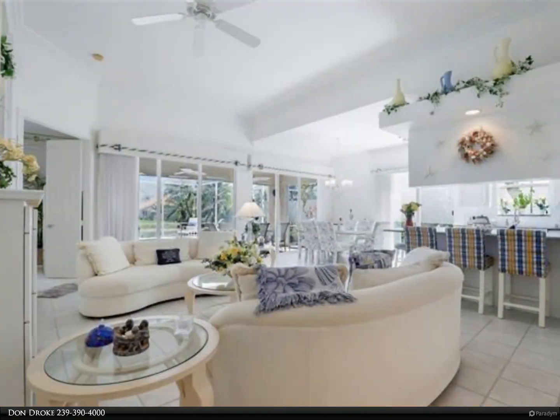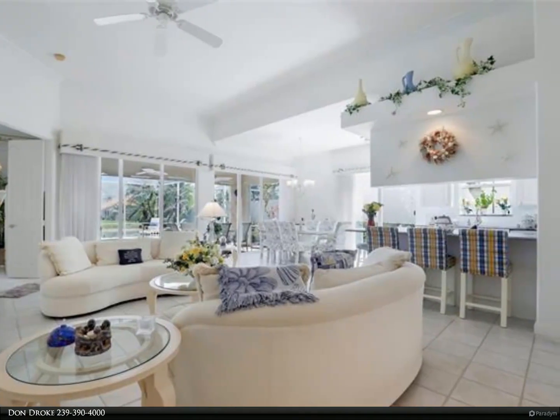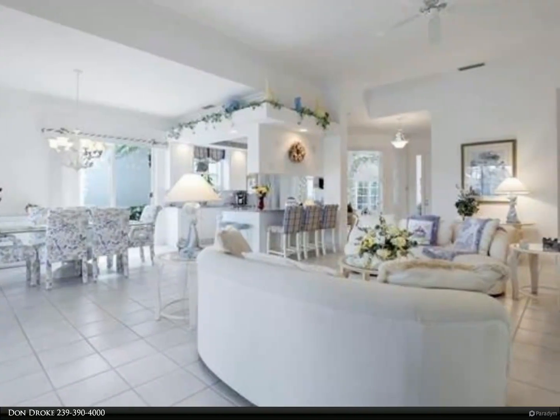Oversized lot at end of Cul De Sac allows for plenty of privacy and a comfortable feel. Walking trails throughout the community as well as oversized roads for biking.